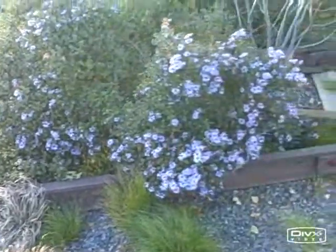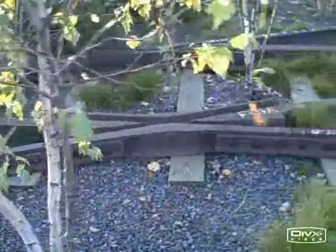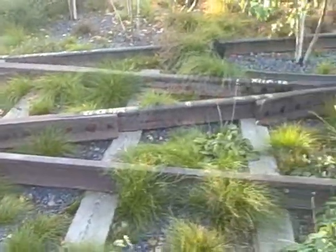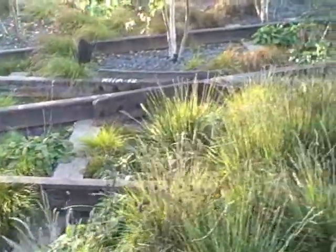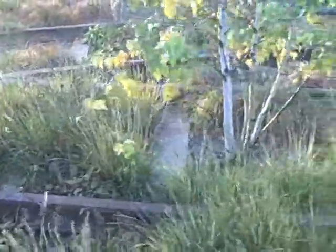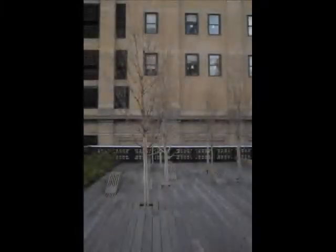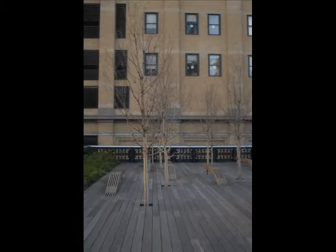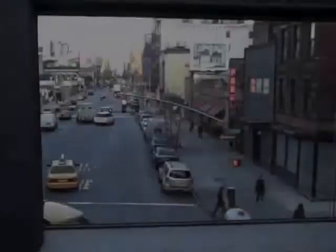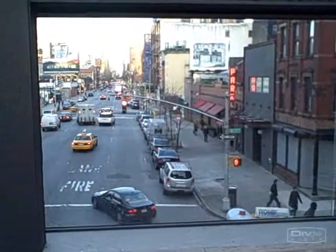Before it was turned into a park, the line was in disrepair. Although the riveted steel elevated structure was basically sound, wild grasses, plants, shrubs, and rugged trees such as sumac grew along most of the route. It was slated for demolition until the administration of New York Mayor Rudy Giuliani.